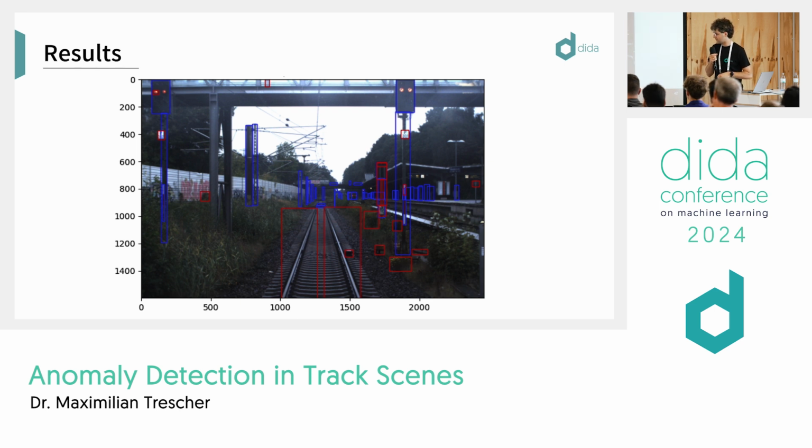There are things we could potentially improve, but what is nice is that we detect these small objects, like here's a small box next to the track. I mean, this should be here, right? So this size is probably uncritical, but our algorithm said, okay, wait, there's some object next to the track, and it's pretty much featureless. It's just a box.